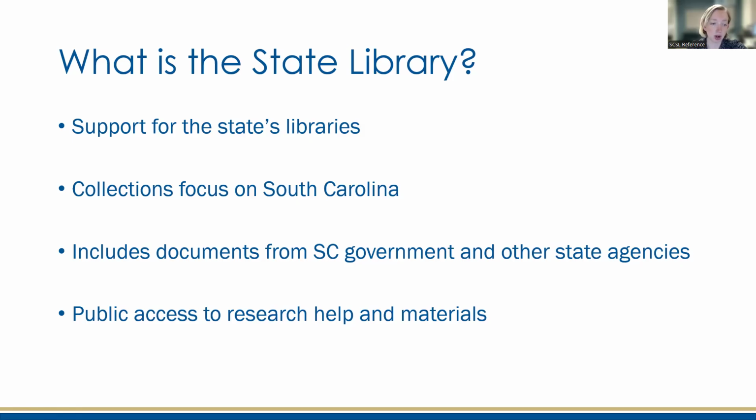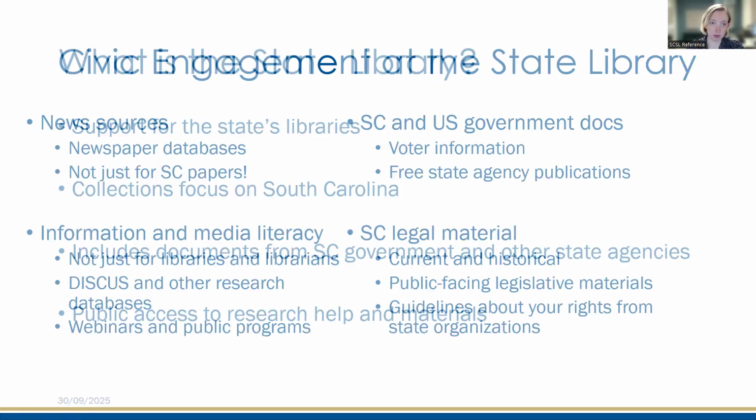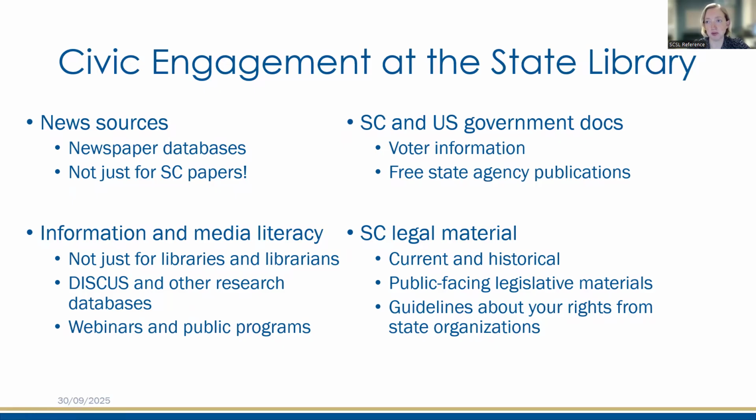Having said all that, we do have public access to research help and materials. I'm one of the research librarians that you can talk to. I am at the front desk, and along with my coworkers in my department, we switch off. We are there to help you from the public access our materials, and we're also there for research help. If you have questions about things that aren't South Carolina centric, please go ahead and ask us. We will be happy to help you with anything you have a question about. All right, so that's what the State Library does. Now we're going to get into the specifics of my presentation today.